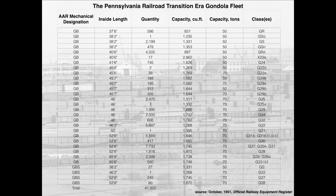There are still 2,400 G25s. The G25, which we'll cover, was a USRA Gon. Pennsy wasn't even particularly fond of it, but because it was the Pennsy, they had a lot of them. There are still 5,600 G22s. So, even if you're modeling the 50s, there are some cars that are quite old that might make sense for you to have.